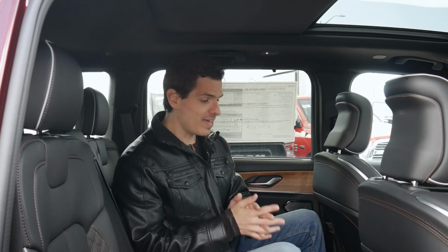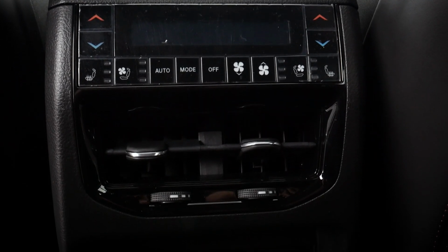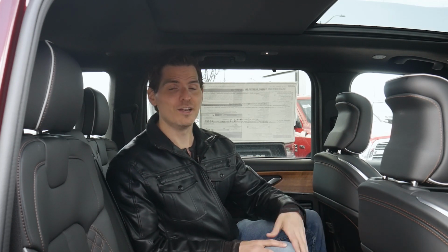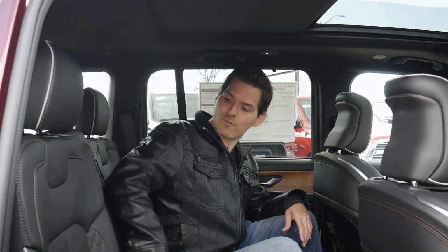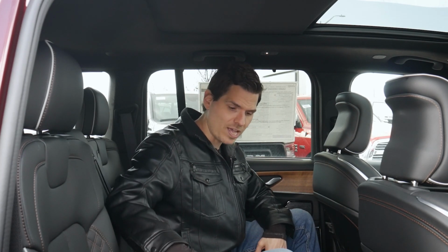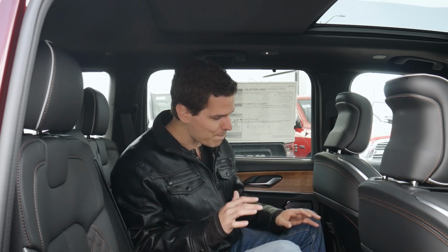Now I'm saving the best for last inside of this thing because we've got some options for climate control in the second row, but we also have the option for first and second row heated and ventilated front seats. But we've also got the option for heated and ventilated second row seats, which is amazing. Now, the second row seats, it's not going to be heated or ventilated in this middle seat. It's strictly going to be the outboard seat, so a driver passenger side. But it still is nice that we've got that available as an option, and it is amazing.